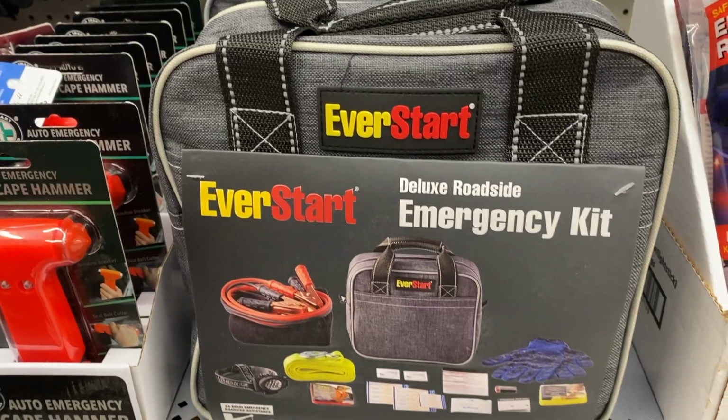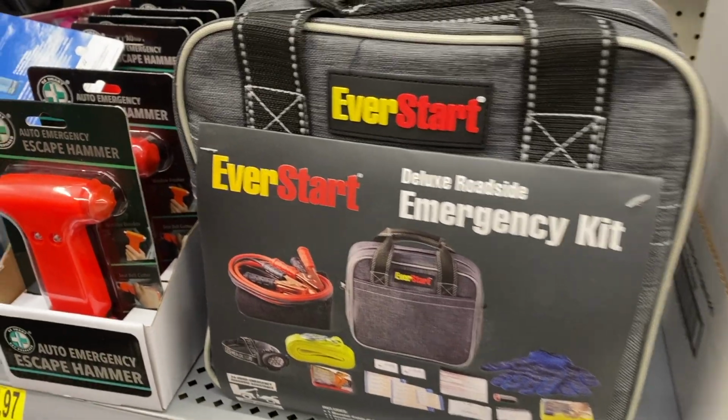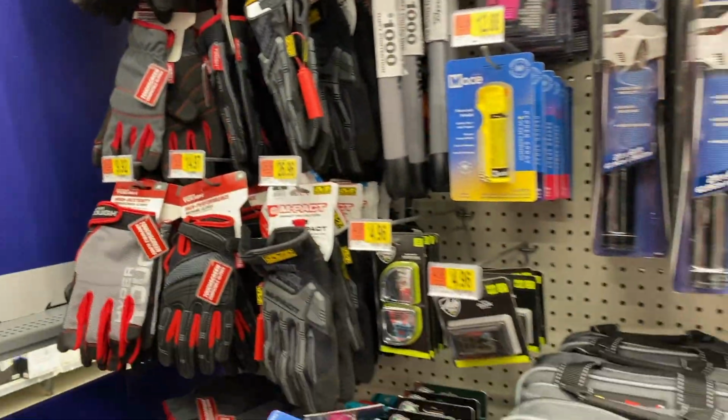Next thing is an emergency kit, which I think pretty much every person who owns a vehicle should have, just to be able to have jumper cables or access to any emergency things that you're going to need if you're standing on the side of the road. I think it's super important.